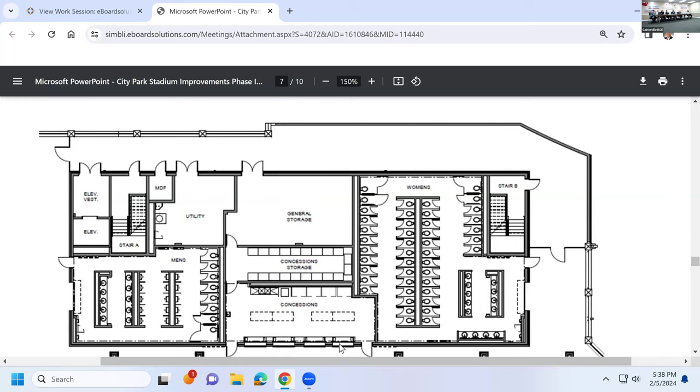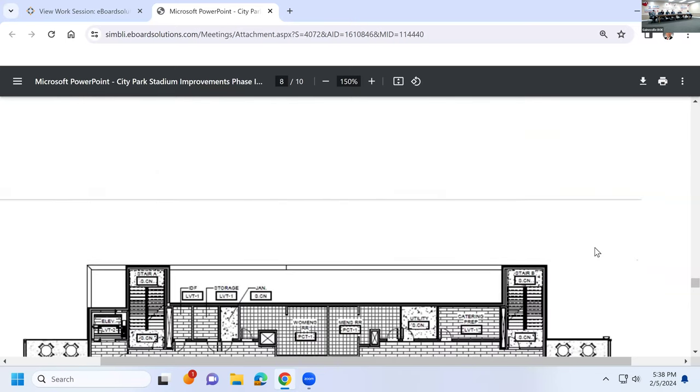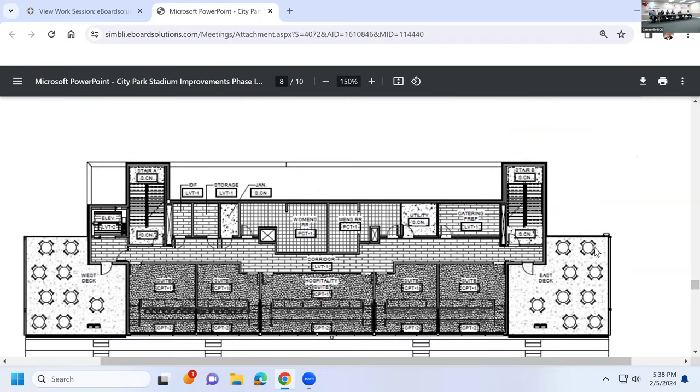We have four roll-up doors for concessions, as well as the ones that are on the PK Dixon Fieldhouse, concession storage, and then general storage behind them. We do have access to this backside through what will be two gates. This will be manned in order to access the elevator or the stairs. You can see the access around back. Any questions about this lower level? And that lower level is 6,800 square feet.